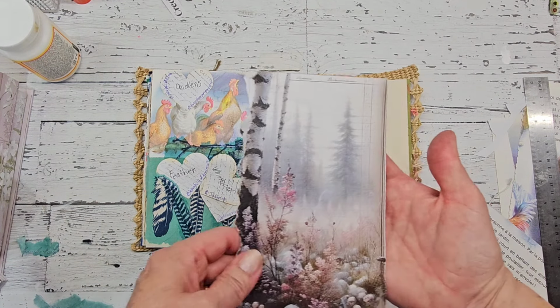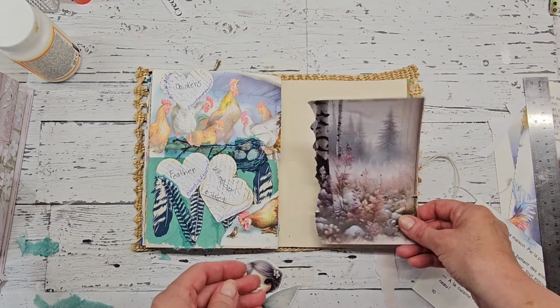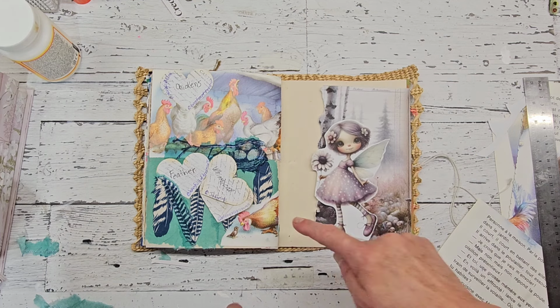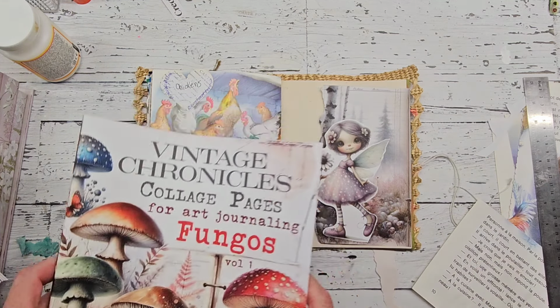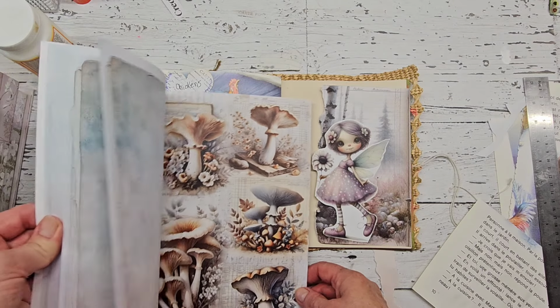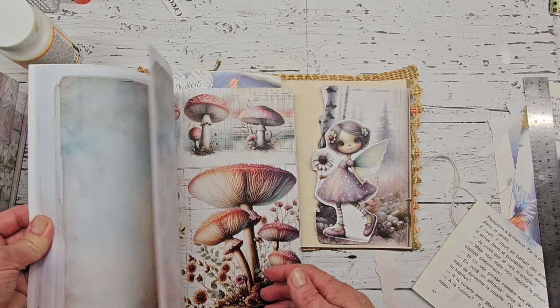So I got this out of the magazine as well. It looks very woodsy and whimsical, so I'm going to add that in here. And I'm going to find something for here as well. And I was thinking of doing either a mushroom scene here or maybe some flowers.